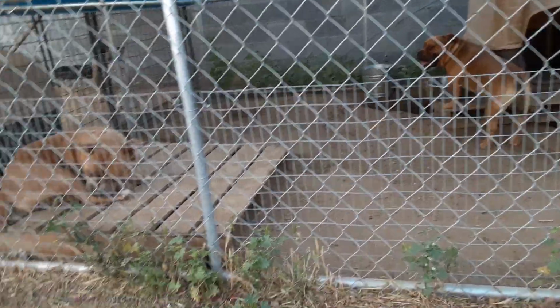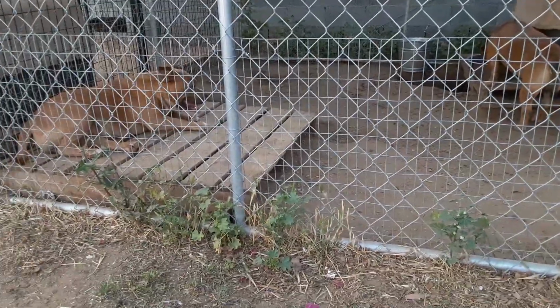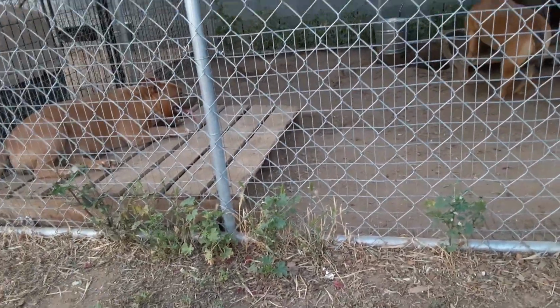Like here, off this breeding, I'm probably gonna keep one or two off of it. For sure one. I want to keep a male because I need another male in my yard. And if I get a male off of this, then it's gonna be pocket more than likely.